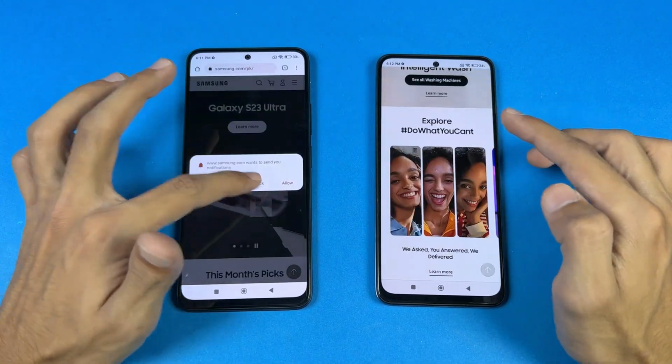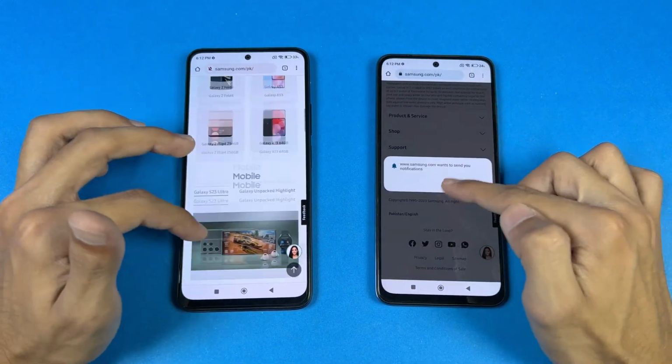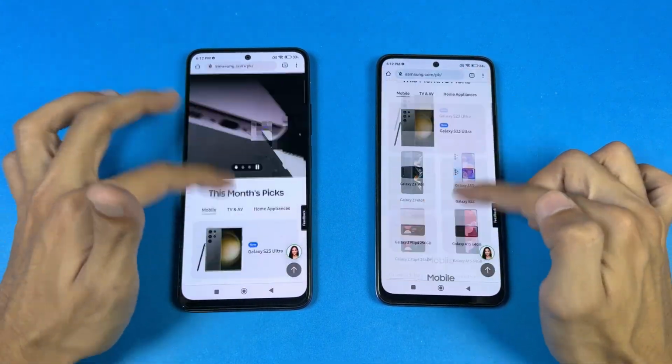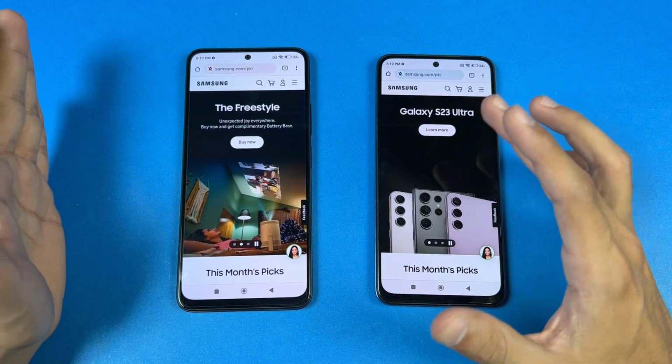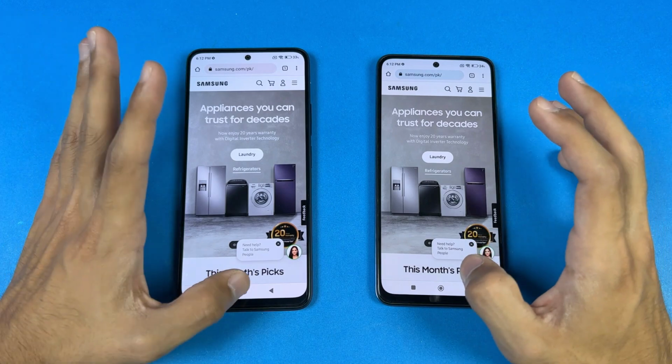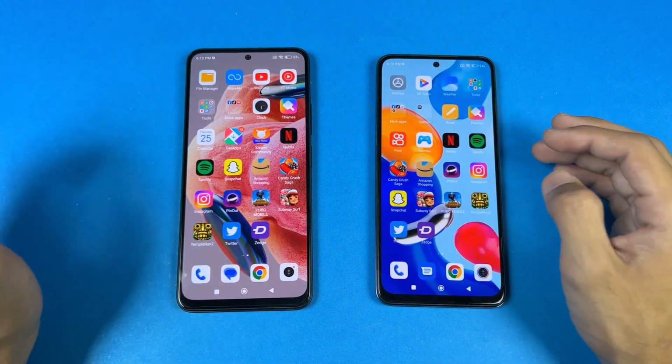We can see little hiccups on the Note 11, but not on the Note 12. I feel the Note 12 is a little more optimized phone in that area in terms of smoothness. So now let's see RAM management on both phones.